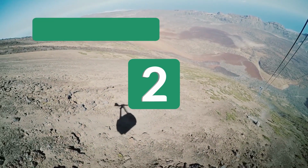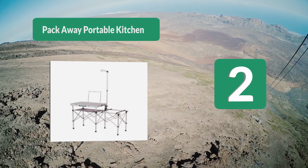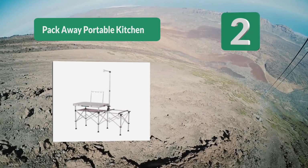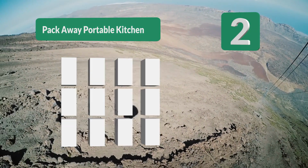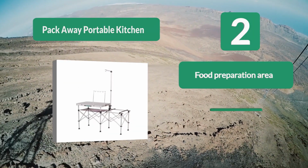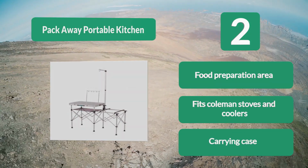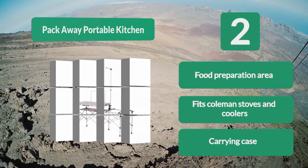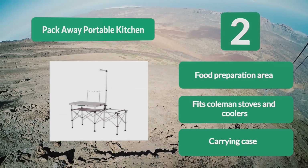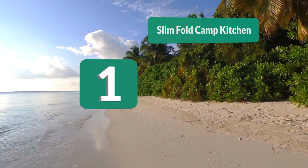Number 2. Pack-away Portable Kitchen. Gives you a stable cooking surface and extra storage space. There is a large area for your food preparation, and the side table will accommodate most Coleman stoves and coolers. There are utensil hooks and a mesh net to easily store your cooking gear. For easy transportation. Food preparation area. Fits Coleman stoves and coolers. Carrying case.